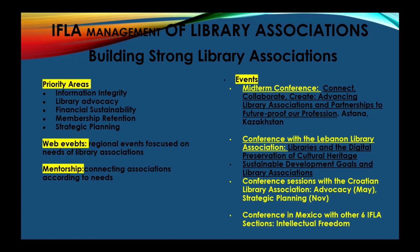And our initiatives under the Building Strong Library Associations include web events, there I have a typo, mentorship that we're going to match library associations with different library associations depending on their needs, and some events. And so far this year, we had a midterm conference in Astana, Kazakhstan. That was in May, and it was spectacular. And it was together with the Nazarbayev University and the Library Association in Kazakhstan.